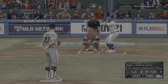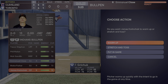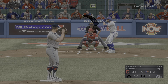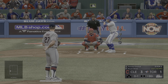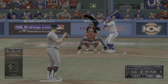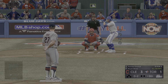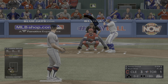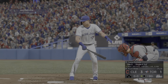Randall Grichuk at the plate now. It's been an 0-for-2 effort for him to this point. The right fielder, Randall Grichuk. He's set. Here it comes. Went about halfway there, but it's a called strike regardless. Check swing here as he couldn't help himself, and it's ruled strike two. And a good bite to that slider as he swings through it for the first out of the inning.